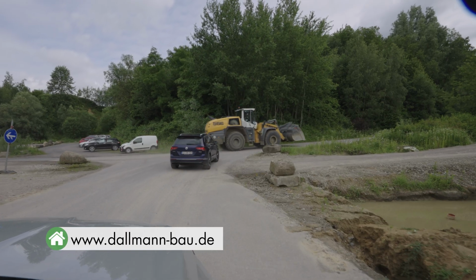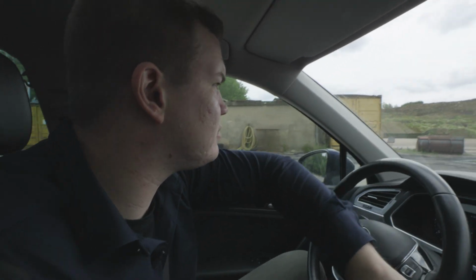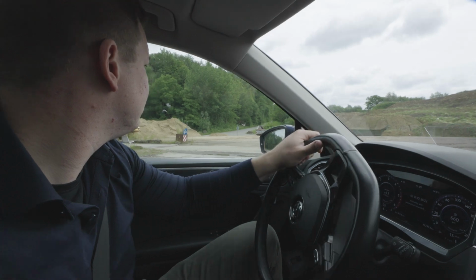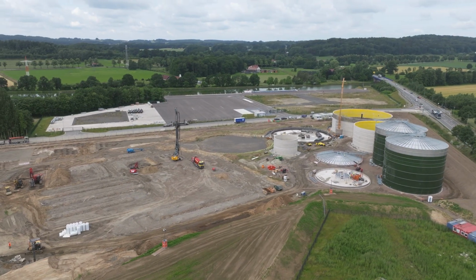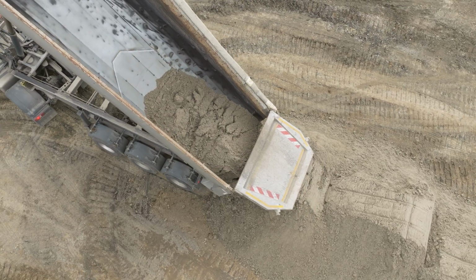Horst Dallmann's son, Torben, is studying industrial engineering with a specialisation in construction and hopes to be the fourth generation of the family to run the company. We join him on a construction site near Boomtil. Here, an extra-large biomethane plant is being built.